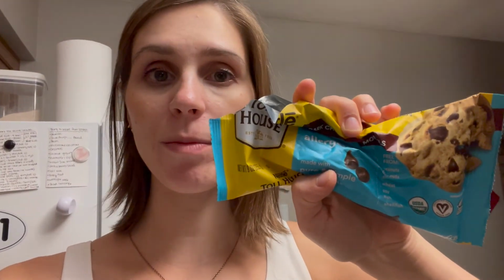I guess I do want to mention my friend and I just enjoyed some dairy-free chocolate chips. I think this is the Toll House brand. Got that at Walmart, so it's just a nice little snack dessert thing to end the day with. I usually have tea at the end of the day as well, but I just forgot to make it, so I'm going to go to La La Land now.